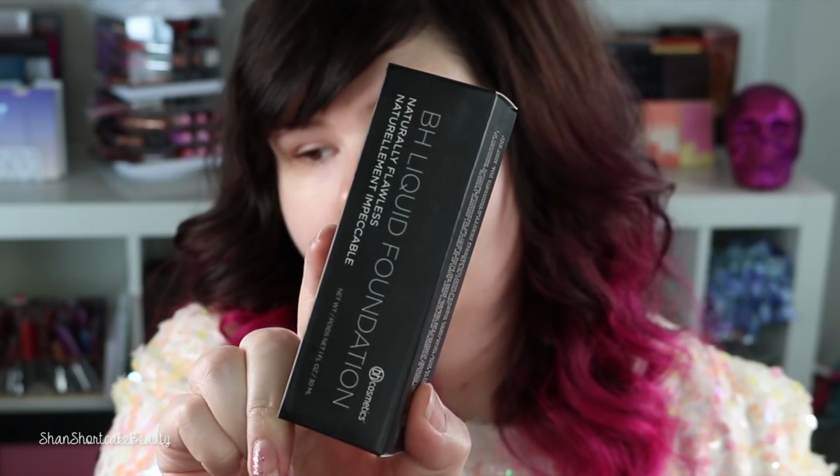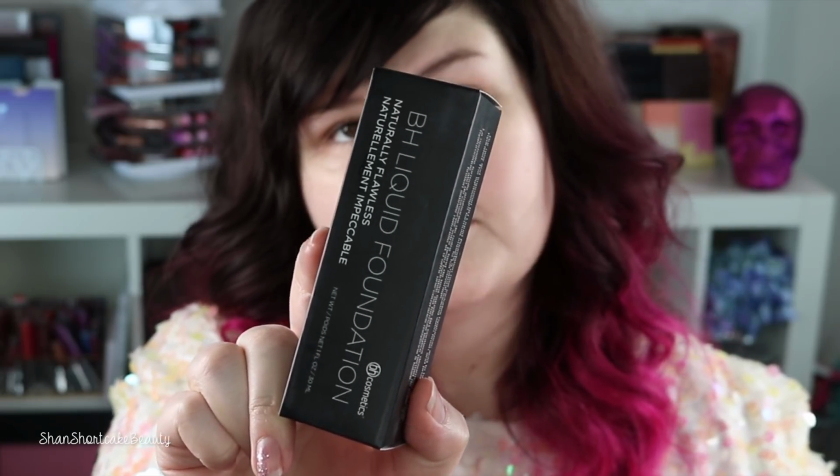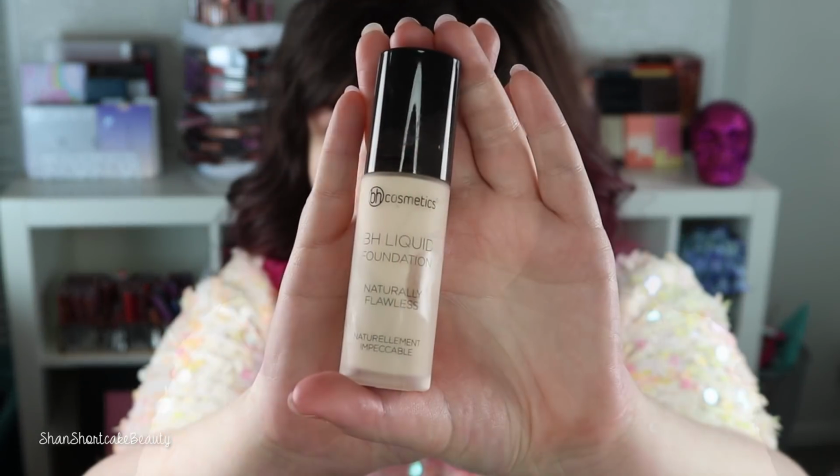Okay, so we're gonna finally use this foundation. BH Cosmetics Naturally Flawless Foundation. I just love that autofocus. It just makes me so happy. And this is in the lightest shade. I bought this before I even moved and I haven't had a chance to use it. I have mine in 201 Ivory.